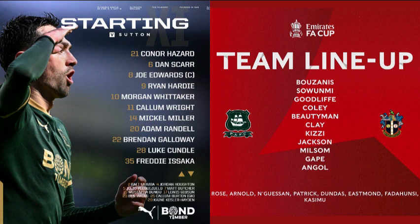Scarr then will play the ball down the right-hand side for Morgan Whittaker, who finds Cundall under a lot of pressure, but he'll go backwards and find Edwards, and Edwards will play it backwards and square to Galloway, just inside the Argyle half, inside left channel. He pokes it into the midfield where he finds Callum Wright, and Callum Wright will play the ball off now for Dan Scarr, who comes forward a few yards and then stands on the ball, plays it off to his right hand side for Joe Edwards through the inside right channel, little arcing run, and then he finds Randall, who will poke it into the midfield where he finds Callum Wright.